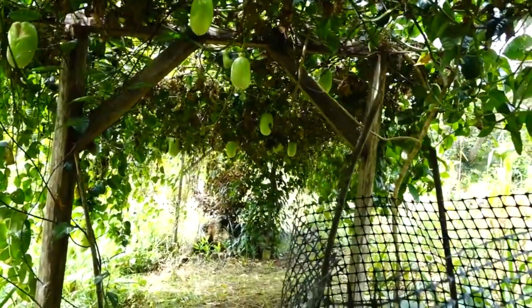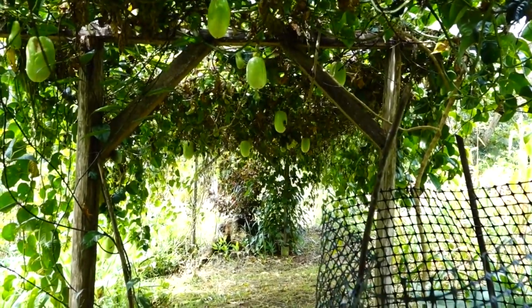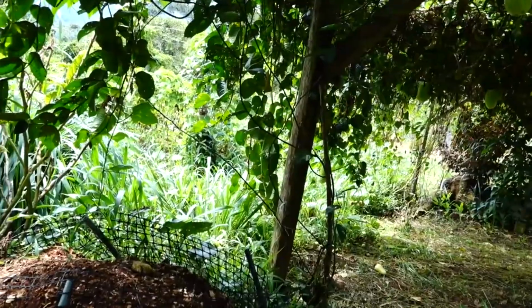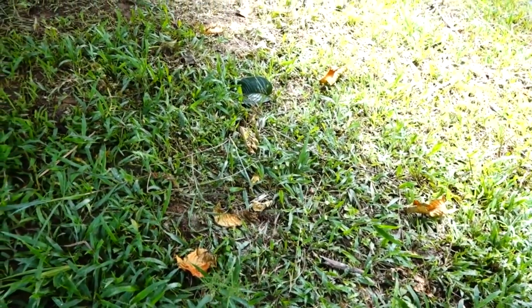I personally love them. They're amazing. And when they're ripe, they're a yellowish brown color. So it looks very nice. I'd love to see that. This trellis is an amazing place to be. Yeah, this is some of the low grass on the ground. I'm not sure why it's being shown.